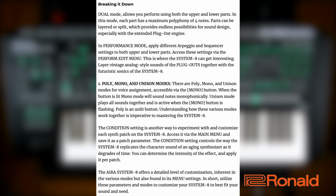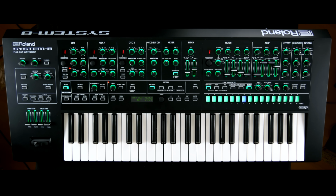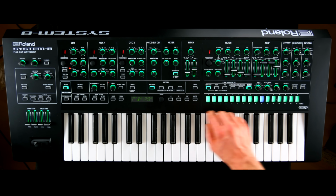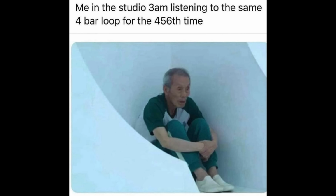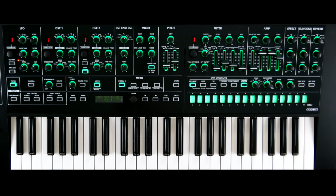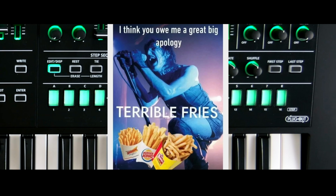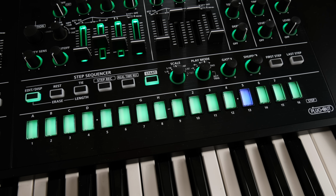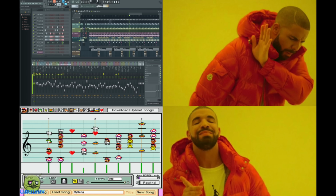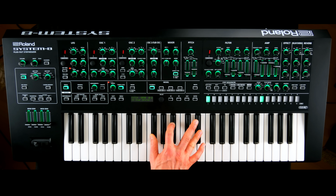All patches can be digitally aged using the condition parameter. The sequencer is polyphonic, with a maximum pattern length of 64 steps and parameter automation. It is mostly self-explanatory but won't replace your DAW or specialized hardware. I had quite some fun with the Arpeggiator.